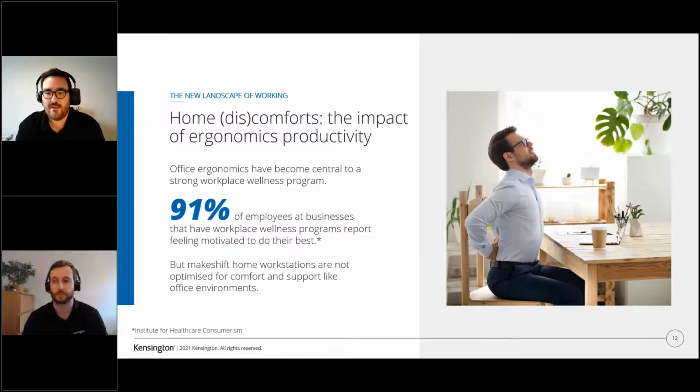Okay, so the other really important factor to consider when you're thinking about productivity is the home discomforts. So the impact of ergonomics, or lack of ergonomics, on your productivity.